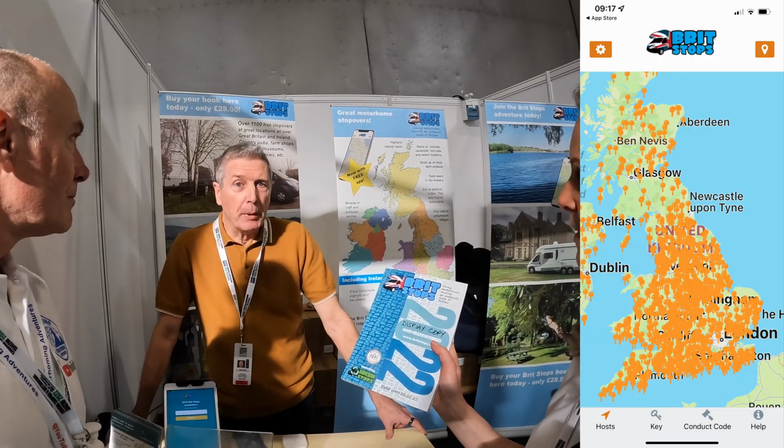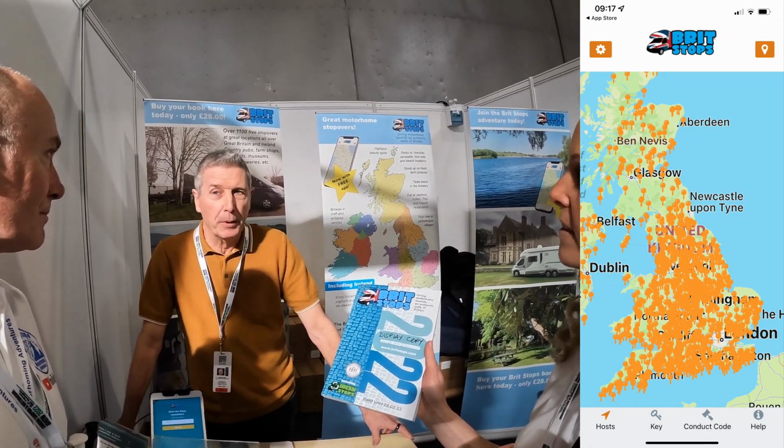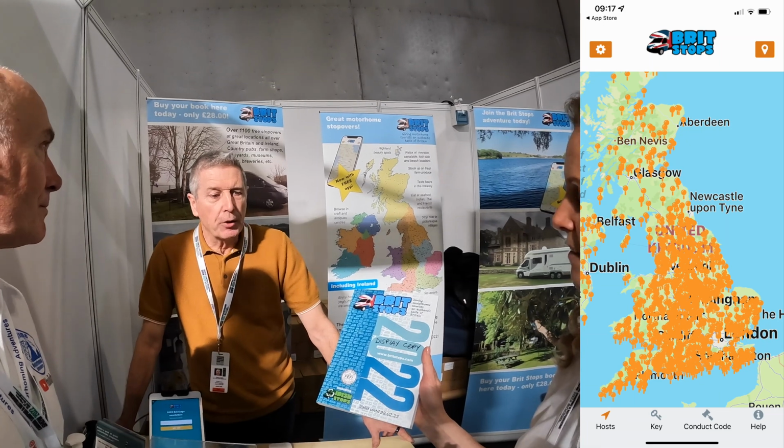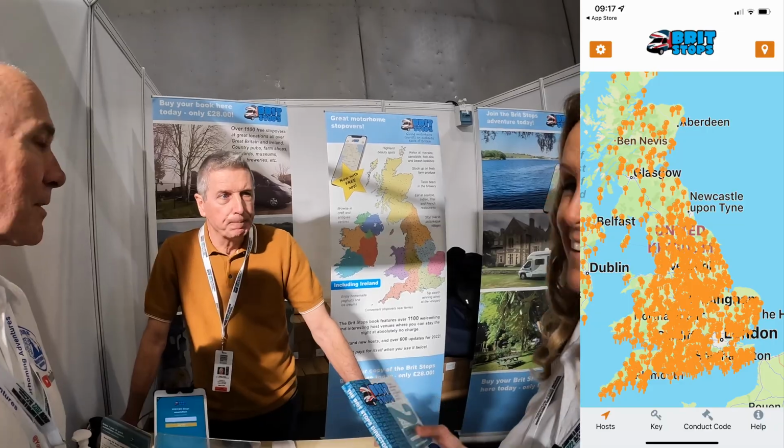Excellent. And there's also an app, isn't there? This year, for the first time, we have an app. Yes, you need to download that from the Apple Store. We're still working on the Android version. I'm hoping that will come out very soon. There's an unlock code on the inside front cover of the book, and that gets you up and running with that for the year. Brilliant.